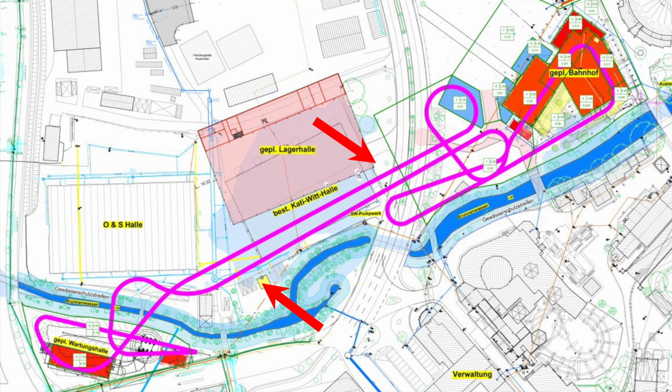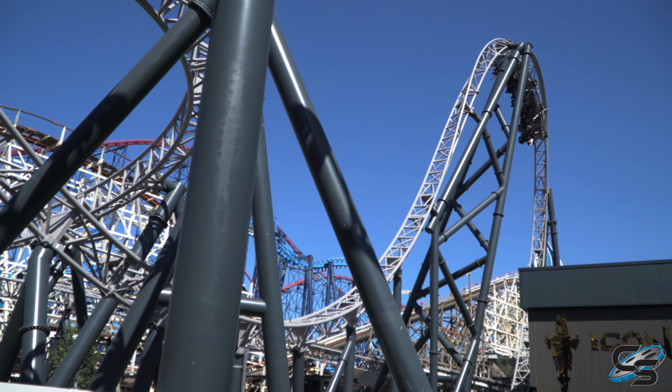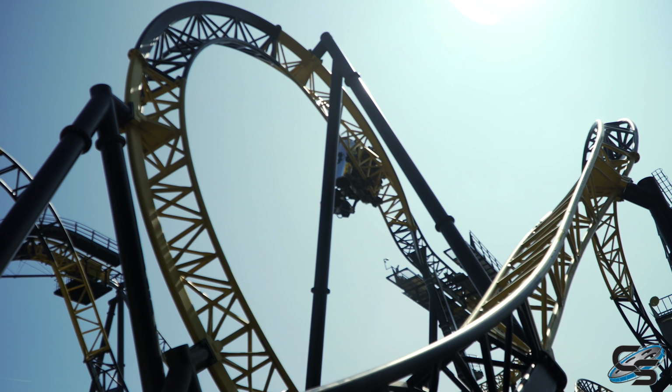If I had to take a guess, these long straight sections that you see are going to be for launches. Typically after a launch, it rises up into some sort of maneuver, maybe an inversion or a top hat. I would expect this ride to go upside down. This moment right here looks like it's going to be a dive loop or Immelman.